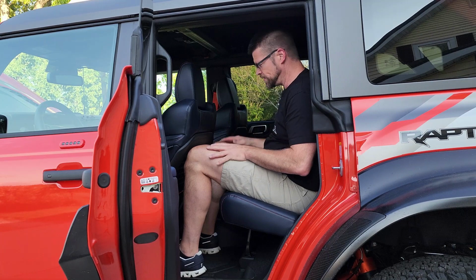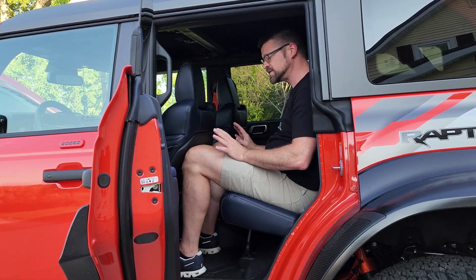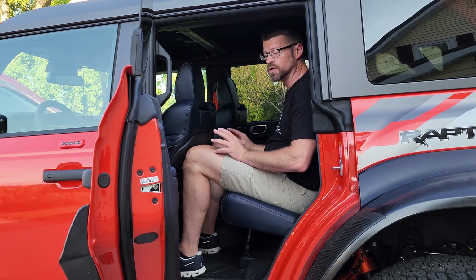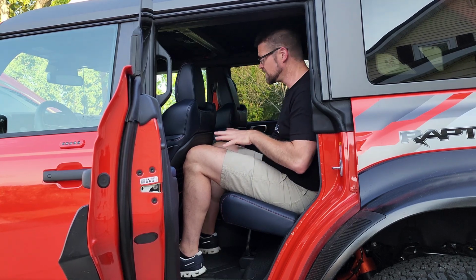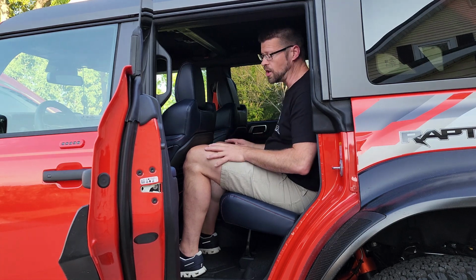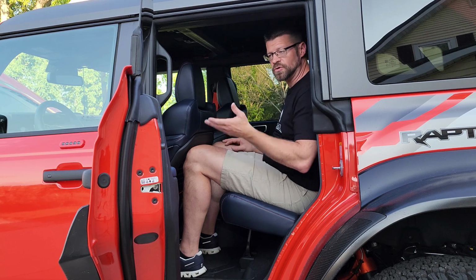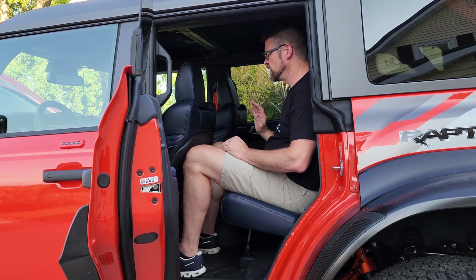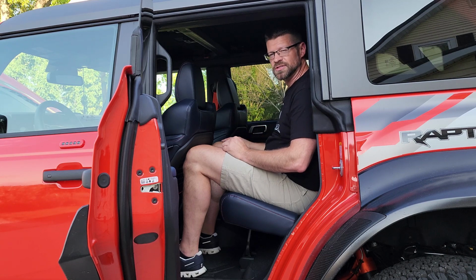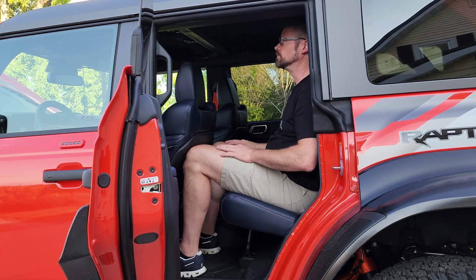So it's not extremely huge, but it's decent. It's good enough that if you were going to travel somewhere, especially if you have kids back here, no problem at all. Adults would be fine back here for a few hours. If you're heading out to the trails or to an off-road park or something like that, not a problem. If you're taking a long distance trip, they'll probably make some adjustments to give them a little bit more room back here, make them more comfortable.